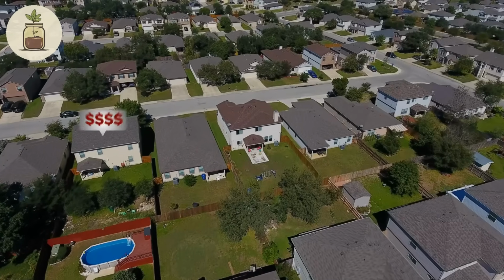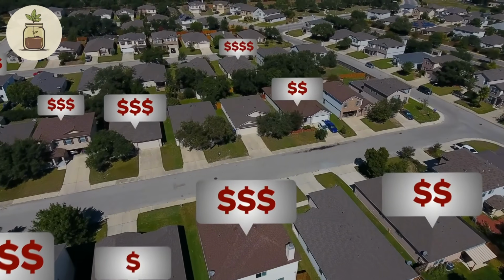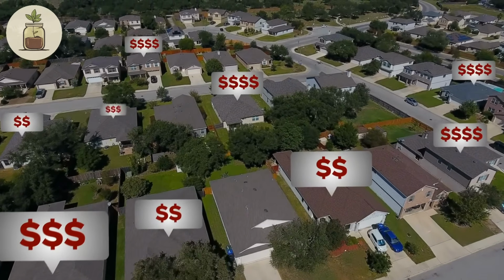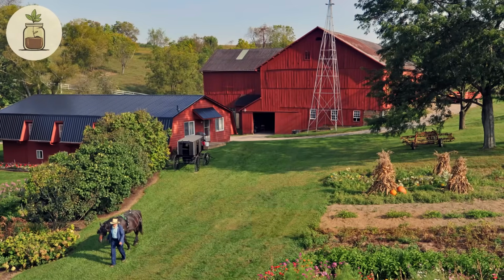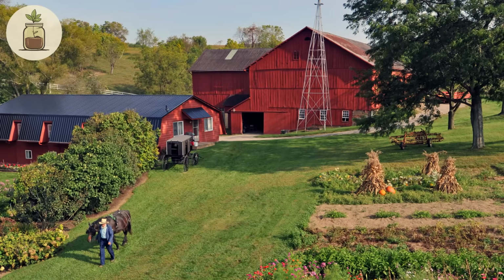Now let's take a closer look at the wallet-friendly world of Amish home building, where a sturdy shelter doesn't come with a price tag that makes you faint. One of the most impressive aspects of Amish homes is their cost, which averages between $50,000 and $70,000. Now, when I heard that, I had to do a double take.